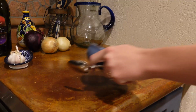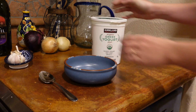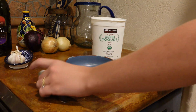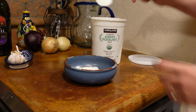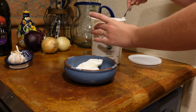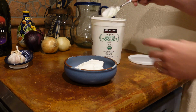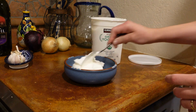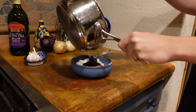For yogurt, I'm using the Costco Kirkland Signature Greek yogurt. It's pretty high quality. It is fat-free, and fat-free yogurt and cottage cheese can be great resources to help you get enough protein in, but it's important to realize that they do not contain the same micronutrient density that fat-containing dairy has, because they don't have those fat-soluble vitamins in them, or at least those fat-soluble vitamins can't really be utilized by your body because they're not in fat.